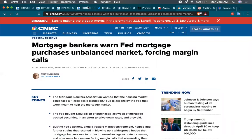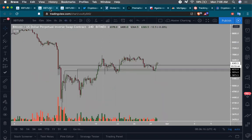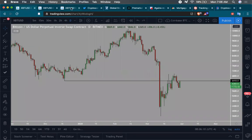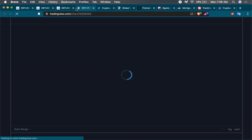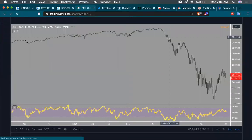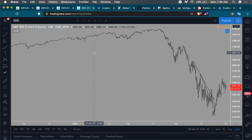Remember, margin calls are essentially about people in the market who are invested in different assets. So, for example, let's just say Bitcoin and the stock market, and then the gold markets, etc. If an institution is invested in multiple markets, and their client calls them up and says, hey, I need to get in cash, get me in cash right now, what is the job of the institution or the hedge fund to do? Well, they're going to sell.